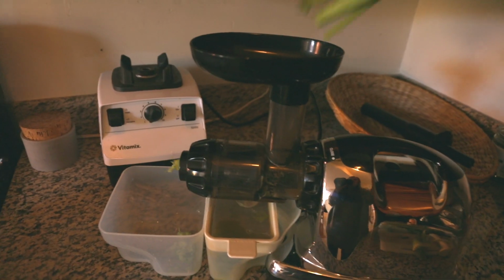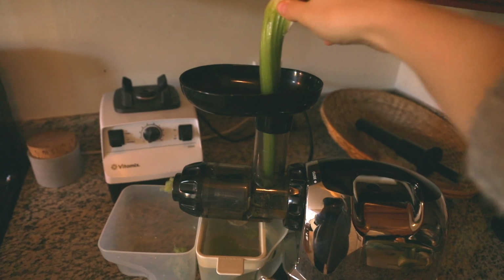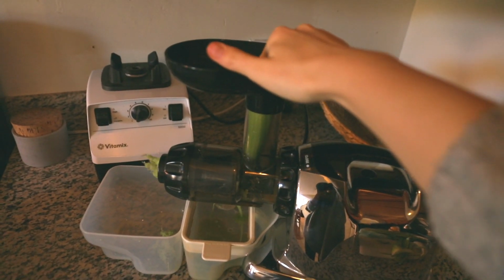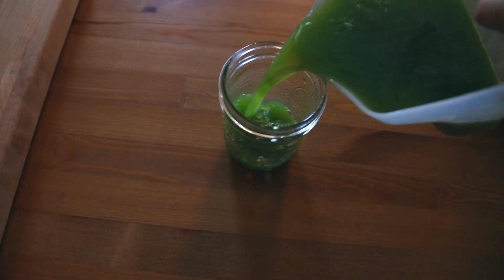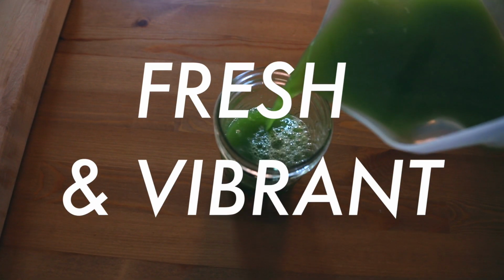First thing in the morning, I made celery juice. It's the most low-maintenance green juice to make, and I also knew that I had all kinds of holiday festivities coming up, which of course involve lots of delicious food and drinks, so this is my way to balance that out a little bit by starting the day with something fresh and vibrant.